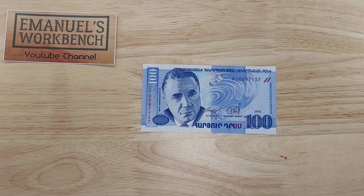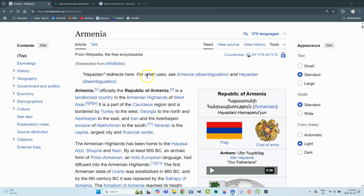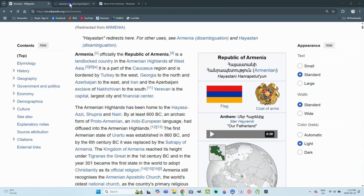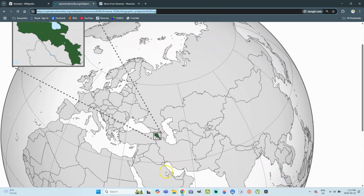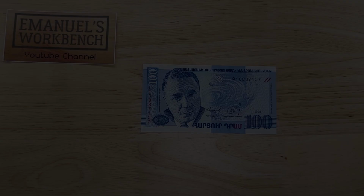The next banknote is from Armenia, so let's go to the country profile. Armenia is a country that was part of the former Soviet Union. Here is the Armenian flag, red over blue over yellow. And Armenia is a tiny country right over here, situated between Iran and Turkey. Prior to 1992, they used the Soviet ruble, but after the breakup of the Soviet Union, they started using the dram.